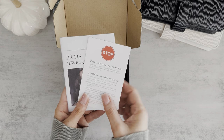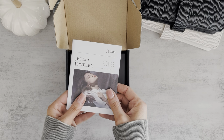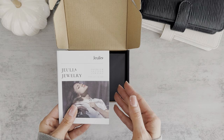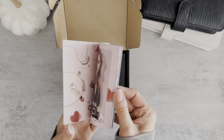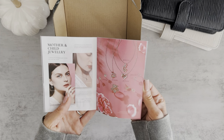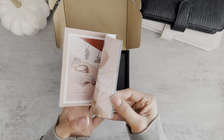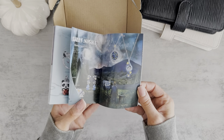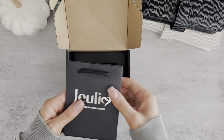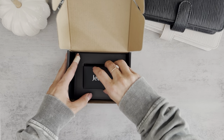Important about the jewelry tag: each piece of jewelry comes with the tag. Once you remove that tag, you're not able to return or exchange the jewelry. So just make sure that you're certain you want to keep it before you remove that tag. They also send this beautiful booklet that features some of their jewelry pieces, and they do have personalized jewelry that you can order as well. So here's an example of that. Just beautiful, beautiful jewelry. I have so many pieces from them that I absolutely love. They also send this gift bag, which I think is such a good idea in case you're wanting to give the jewelry away as a gift.